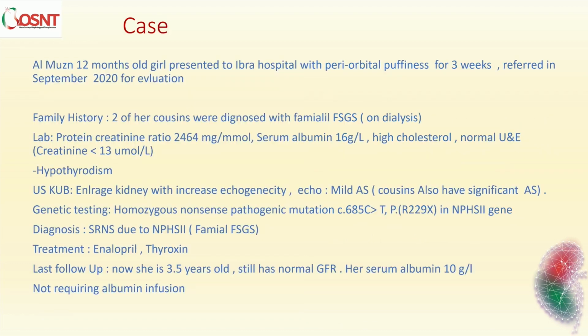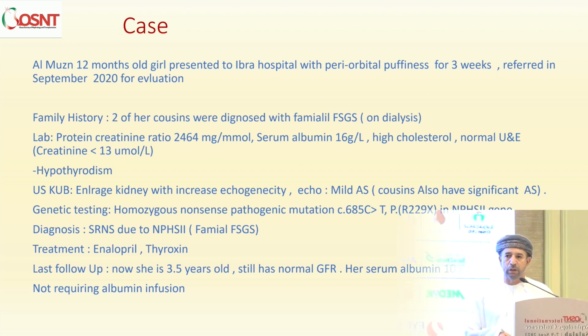This is a case, this is Al-Muzun. She is a 12-month-old girl who presented to Ibra Hospital with periorbital edema for 3 weeks, then was referred to Royal Hospital for further evaluation. Family history: she has 2 other cousins with the same problem, with focal segmental glomerulosclerosis. At that time, both of them were on dialysis. But recently, one of the patients, who is already an adult, had a kidney biopsy. Now he's under our adult nephrology colleagues.